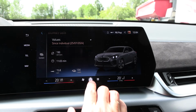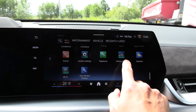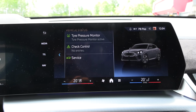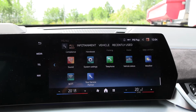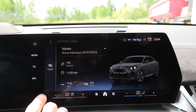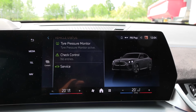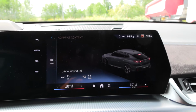Live vehicle? Okay, because if you go to vehicle status, this is what I was expecting to find, some trip meter. No, it's just tire pressure monitor and something else. But if you go to live vehicle here, you can see this, right? If you go to content, you can also switch to vehicle status and see the same information there. Okay, well, whatever. That other content depends on what mode you're in.